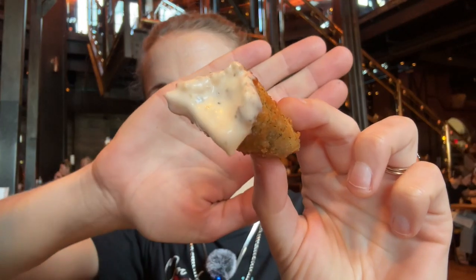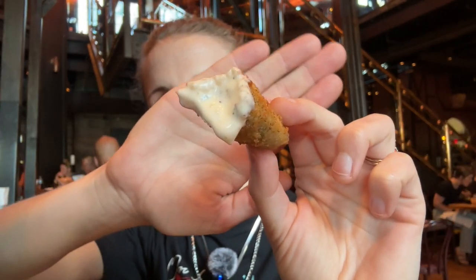So that house-made ranch, which I usually do not like at all, anybody who knows me can attest, made it texturally work for me. It added somewhat of a creaminess that really cut down on the crispy crunchiness that I was experiencing from the pickles and from the fryer. So what brought this whole thing together for me, surprisingly, was that house-made ranch.